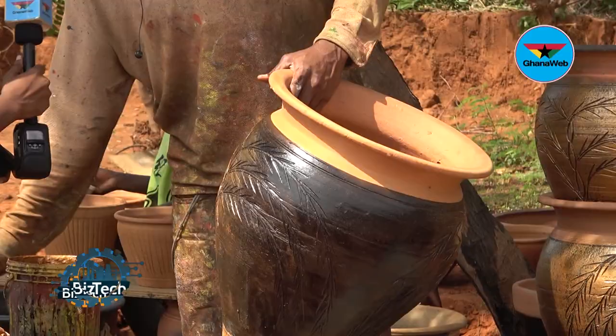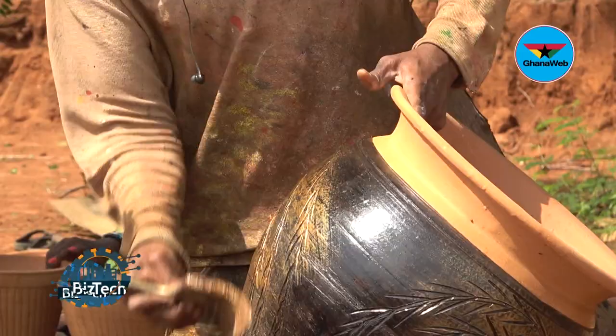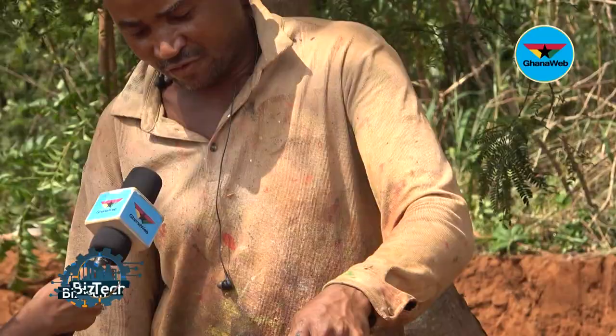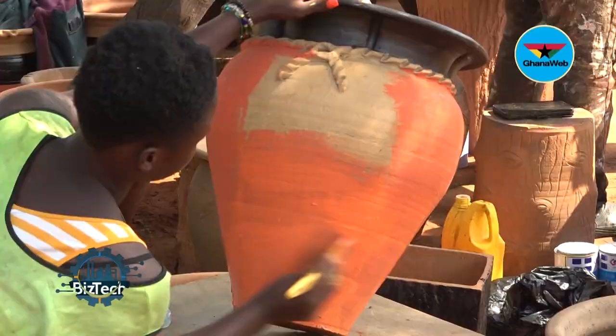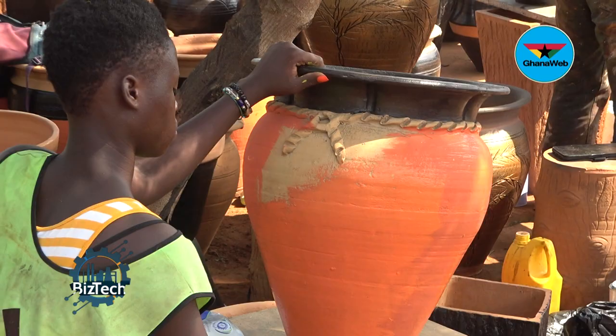Is it a normal painting that we use in our various rooms, or is this different? They are not the normal paints that we use. Some of them are not the normal paints that we use for our rooms. Some of them are for cars, some other metals. But the room ones that you are talking about, the room paints, are the colors she's using for the background of those pots.